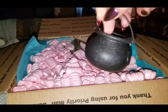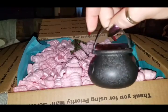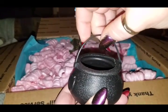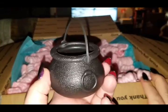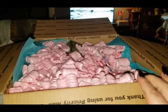So I have to dig the powder out of the little cauldron bath bomb thingy that I got from Fortune Cookie Soaps, and I just want to keep my cauldron. So now I don't have to dig the powder out. Now I can go ahead and keep my cauldron. So that was cute. I like that.